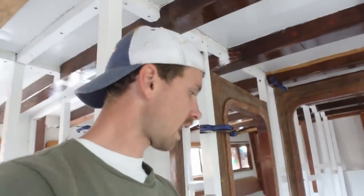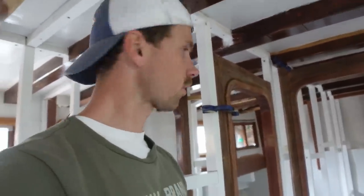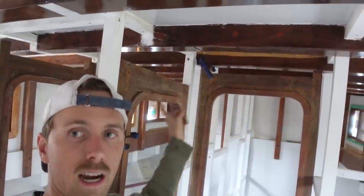Here's a good example. You can see that one of them is higher than the other because a piece of wood is missing. But that's going to be made now, so they're all the same height. Over here you can see that this one is higher than this one, so that will also solve that problem.